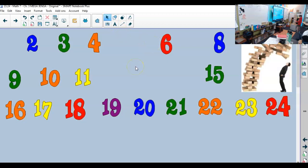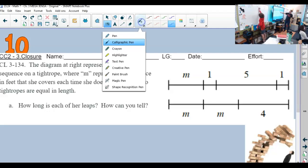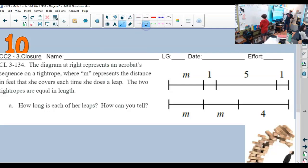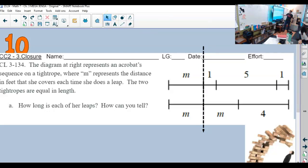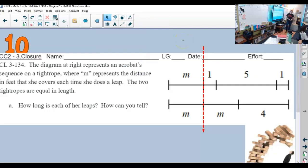10. How long is each of her leaps? So what is M? Right, what is M here? I bet it's convenient that they both start with an M, and therefore they could line up right after the M. That feels convenient. It would help if you draw a little line where the M's line up, because then it's easier to look at. You have the answer.